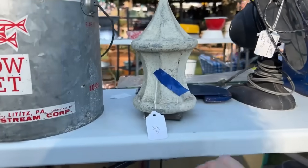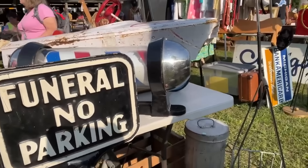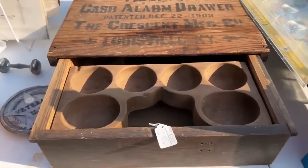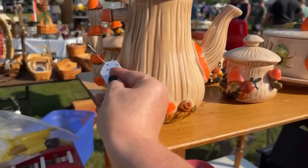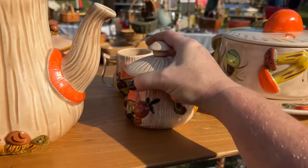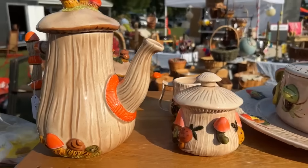$15 on that. Chris wouldn't let me keep the cross. I don't think he's going to let me keep the funeral sign. I don't know, they have the sorter in here. Oh, interesting, we didn't really know what the sorter went to. Mushroom set, look at that mushroom set, it's beautiful. $75 on all 11 pieces. It doesn't actually seem that bad. Oh my gosh, it does not seem bad.